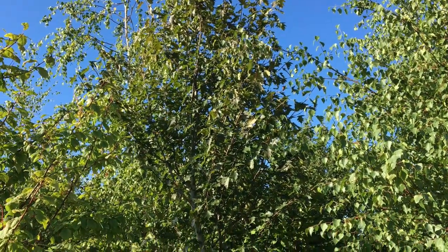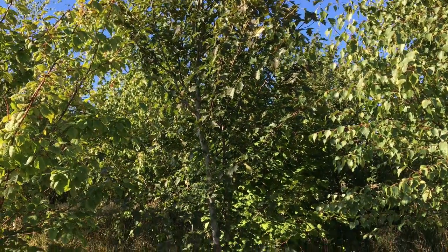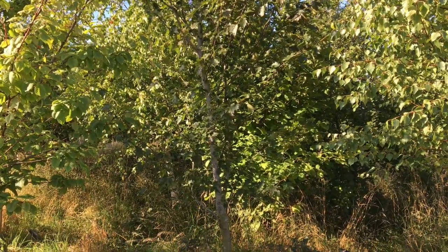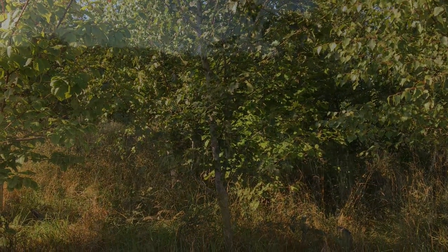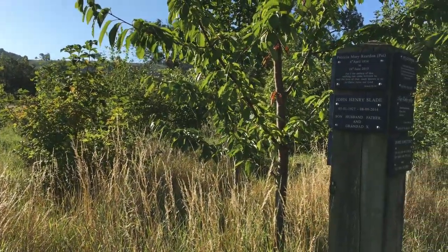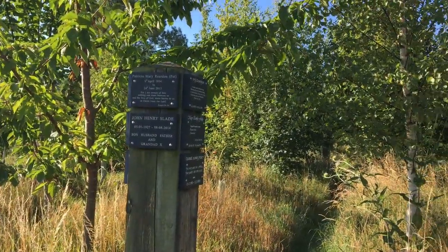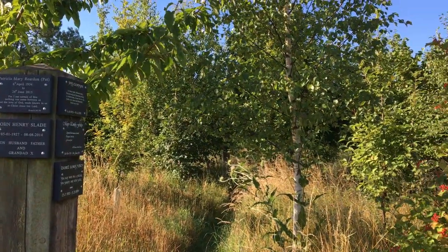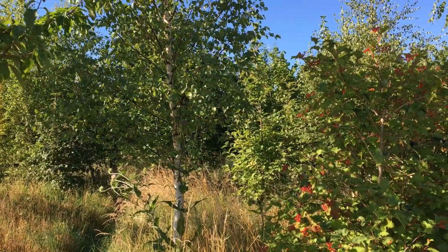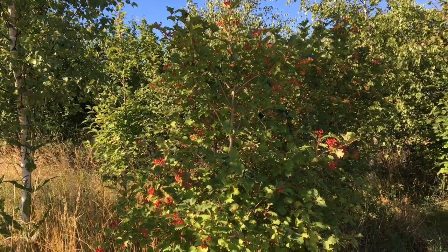The wild service, Sorbus terminalis, is an interesting tree. They often have establishment issues. They're quite tender, but when they get going they're really beautiful. There's a lovely wild cherry. Some teasel under a silver birch. And a guelder rose with the red berries just coming into their ripeness.